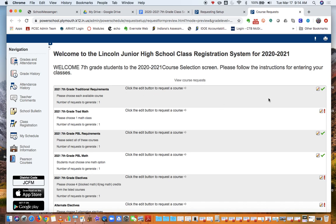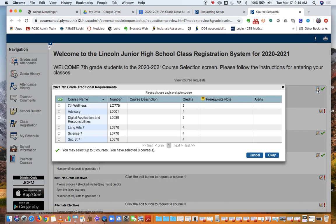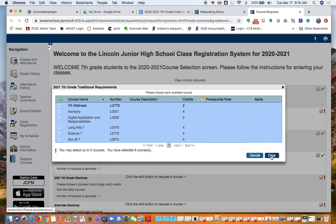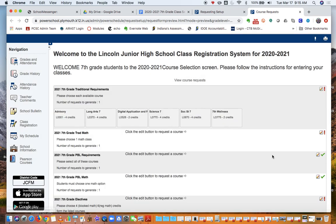You will go to this first category and you will hit the pencil over here on the right side. Up pops your required classes for next year: seventh grade wellness, advisory class, digital applications and responsibility, language arts seventh grade, science seventh grade, and social studies seventh grade. And notice that the required math is not here, it is a separate category. You will come over here and then hit submit. It says okay on my screen, but it'll be submit on yours.